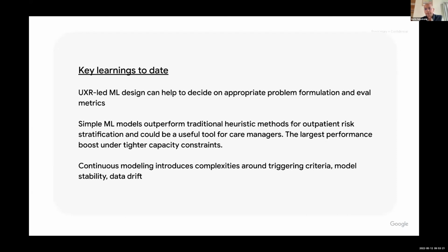complexities that we're starting to see around how you define those triggering criteria. What is the stability of the model like over time? How does it respond to data drift, etc.? Which is a whole independent topic of research that we'll start to broach as part of this collaboration. So I'll pause there. Happy to take any questions.